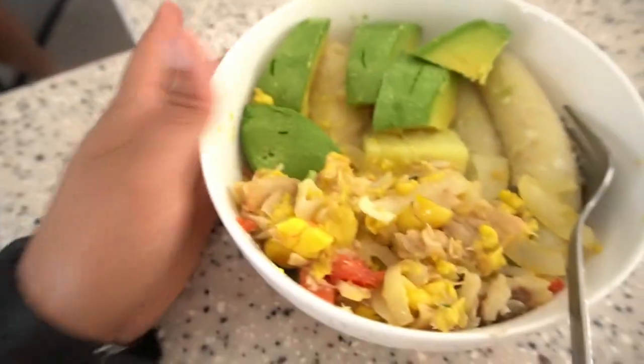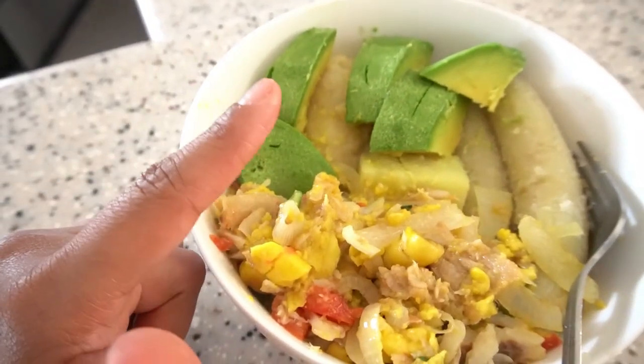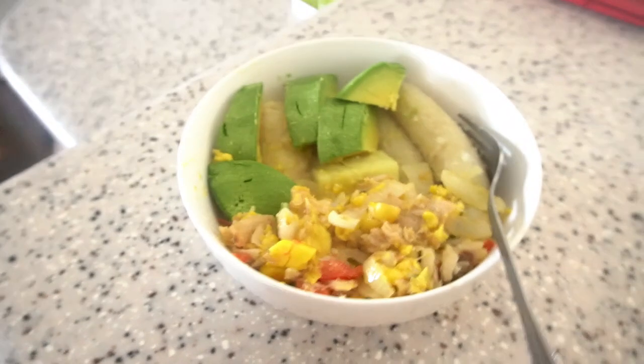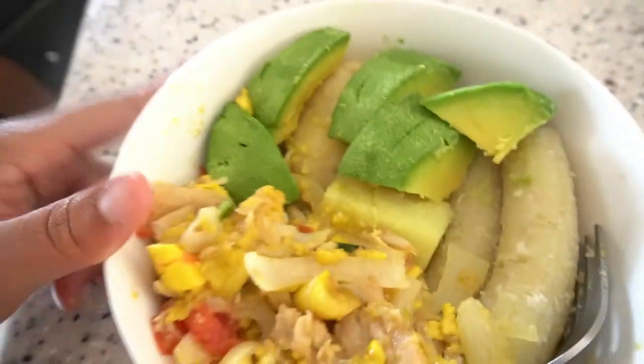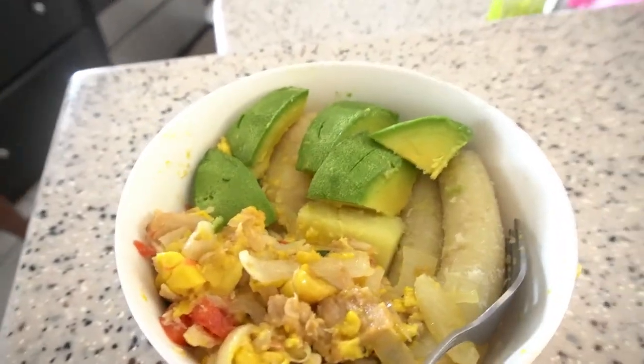This is meal one. Ackee saltfish, banana, yam, one dumpling, and pear. I may go for more food, but that's what it looks like. Yeah, and it may be the only meal for the day.